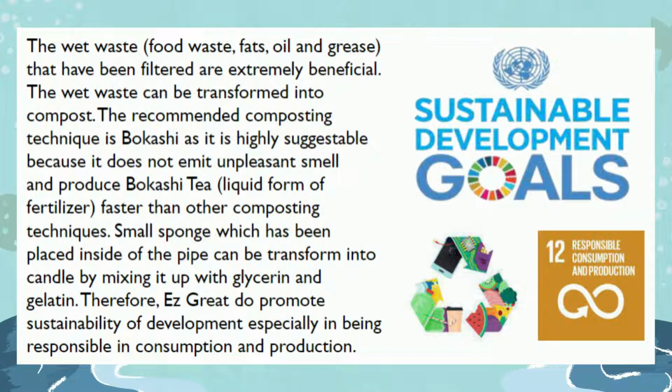The wet waste, which is food waste, fats, oil, and waste that have been filtered, is extremely beneficial. The wet waste can be transformed into compost. The recommended composting technique is bokashi, as it is highly suggestible because it does not emit unpleasant smell and produces bokashi tea. The bokashi tea can be used as liquid fertilizer, which is faster than any other composting techniques.